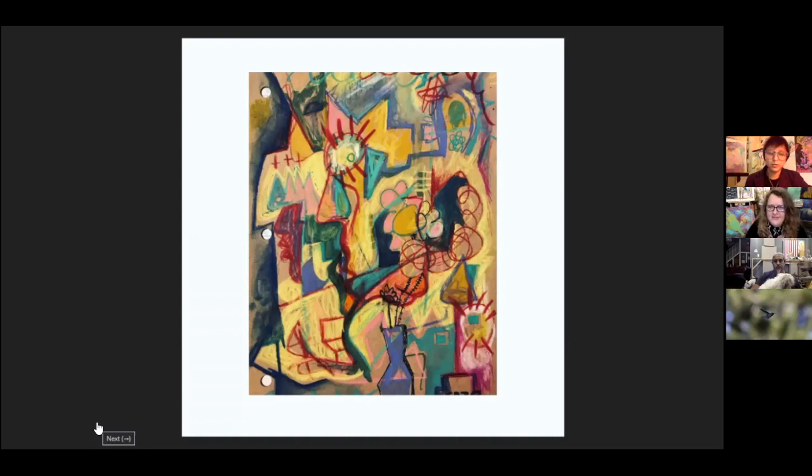I like to explore the interactions of colors, shapes, and sometimes rendered images. So I'll throw in a hand or a portrait or some random object just to contrast the abstract with realism.